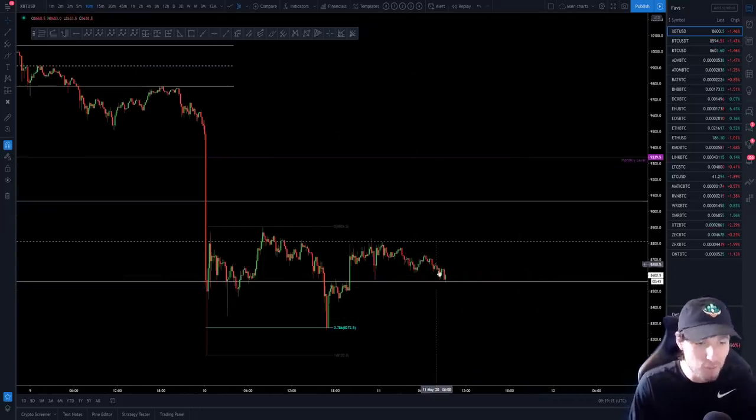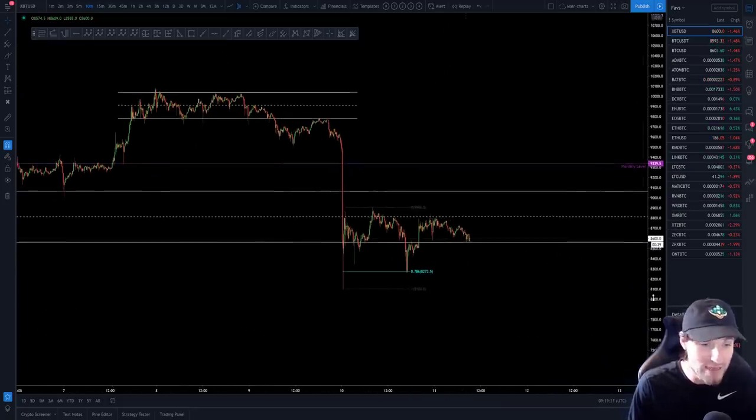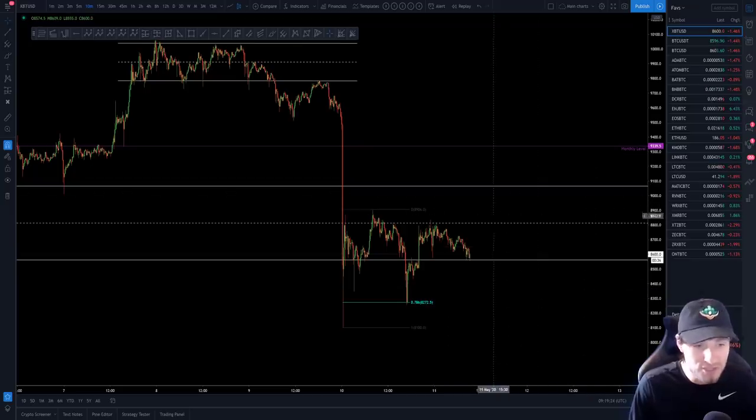So yeah, the way that I would look at this is a long right now from the bottom of the channel. If we lose that channel, then we can look to short. So some really key important levels for me, okay, in terms of support and resistance. Obviously, the middle of the channel, which we can clearly see is acting right there as resistance.